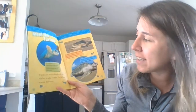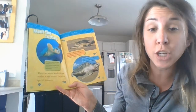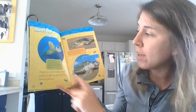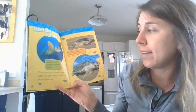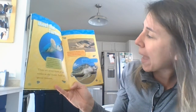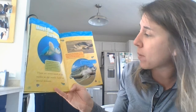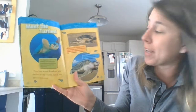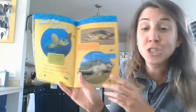Meet the turtles. There are 7 kinds of sea turtles in the world. Each has special features. The loggerhead is the most common sea turtle in the southern United States. It gets its name from its large head. The flatback has a flat body. It's the only sea turtle that doesn't live in U.S. waters. It lives near Australia. The olive ridley has an olive-colored shell. It's shaped like a heart.